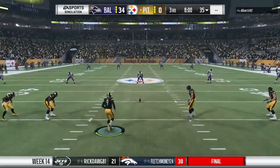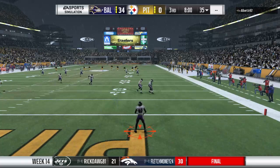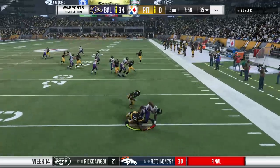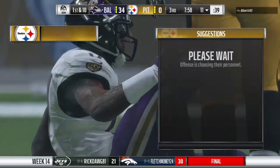Both teams appear ready for the fight ahead, and we resume action here in quarter number 3. This fielded a few yards into the end zone. And they'll start in a hole here as he's brought down at the 11-yard line.